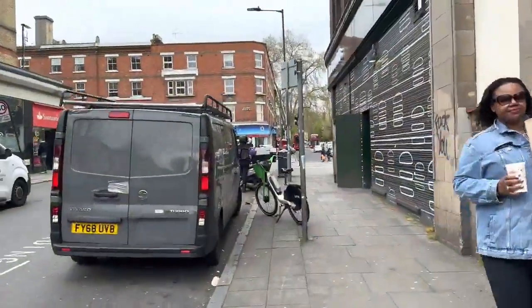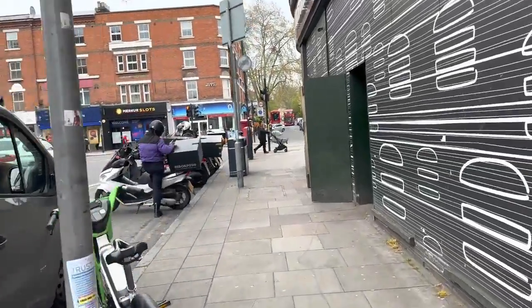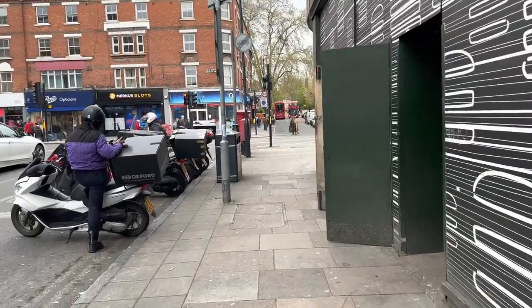Well, I hope you enjoyed that walk. We're just getting back onto Kilburn High Road now. Just around this corner on the right is Kilburn High Road station, where I'll be carrying on my journey.